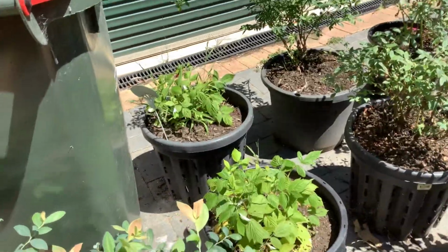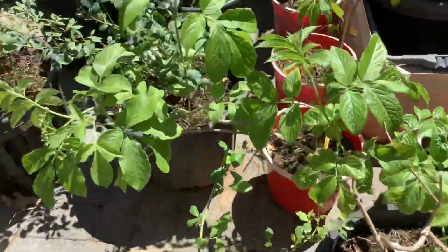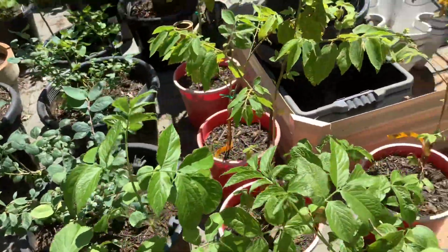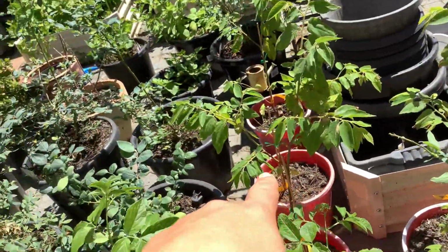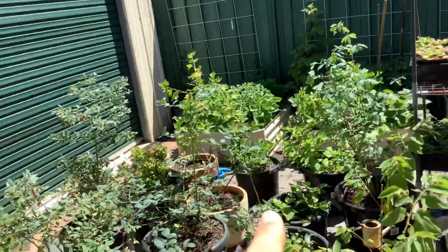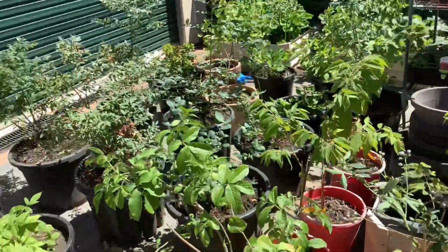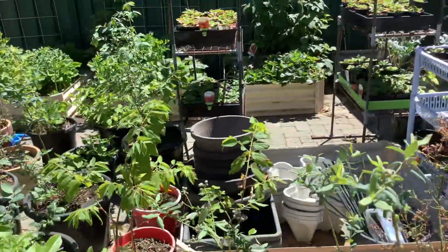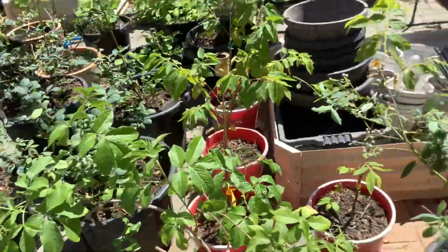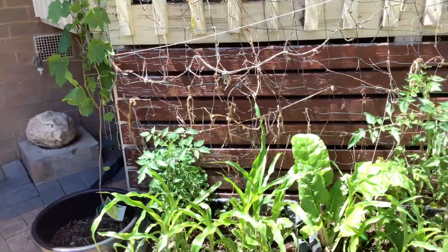We've got some autumn raspberries. This is elderberry. I've got my Panama berries, some potatoes back there, some beans, and I've got a stack of pots and things that I can make more gardens with, so excited for that. I've got another grape there, a sultana grape.